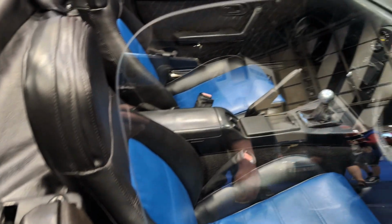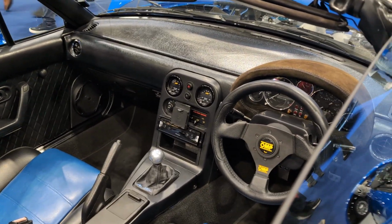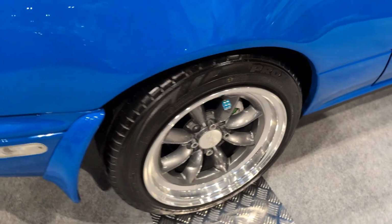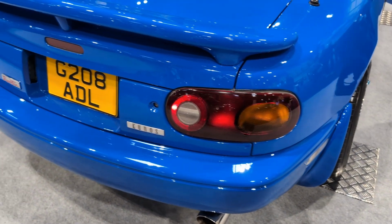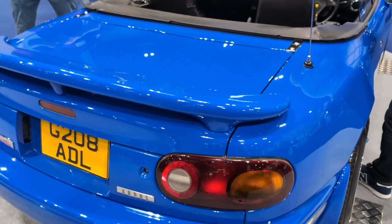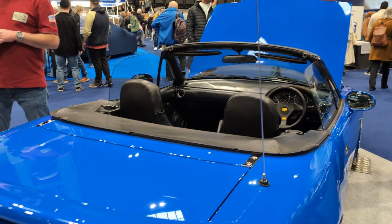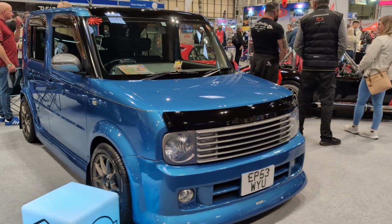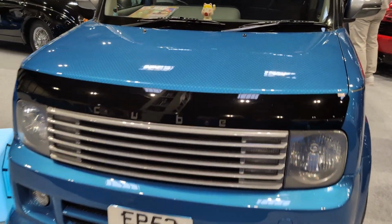I would like a small steering wheel like that. I found about 350 mil for me is about the perfect size. Import rear panel as well, so it's probably an import. Mariner blue is always a nice colour though on these. I do like these cubes. Do you like it? Look at the bonnet.